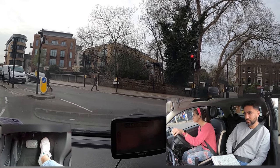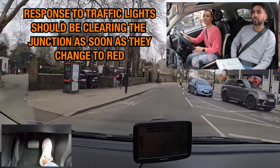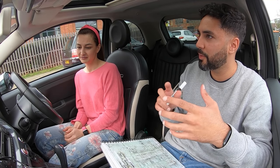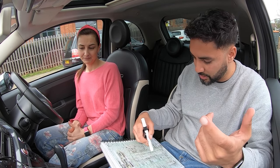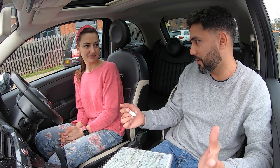I expected the green arrow, but I remember there's no green arrow. Sometimes you will have a green arrow and sometimes you won't. If you're just in the waiting area, just remember the main thing you're waiting for is a gap with the oncoming traffic, or when the lights change to red or you have a green arrow, then you can go. But yes, eventually you did move, and I did put a little dot there saying if you had waited any longer, I would have said to you, let's go. And then it becomes a serious fault.